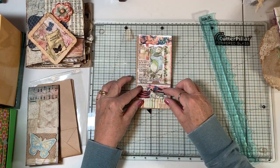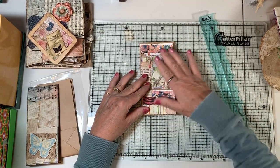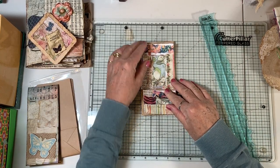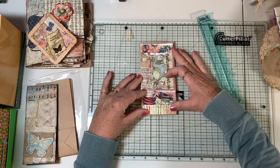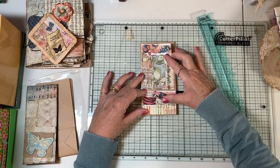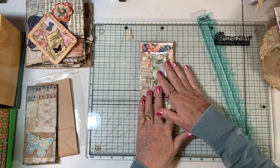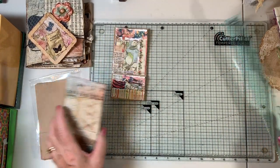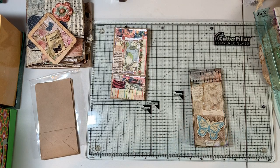Okay, and then we just glue those on, and I'm definitely going to ink around first, ink the bag, ink this. And then we just put them down like that. You can put a focal point on if you want, but I think that's just adorable, just like it is. How cute is that? So we're going to get back to these. But like I say, I have to go pick up a friend here.